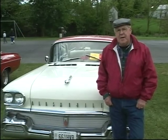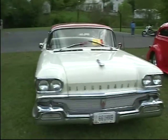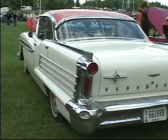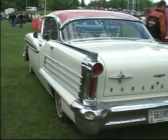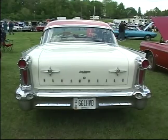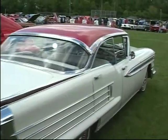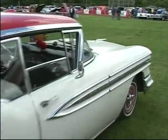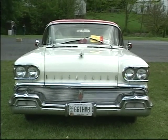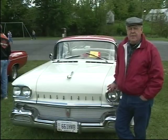I'm Jim Fields from Delaware, Ohio, and I bought this car at auction about 2 years ago. It's a 58 Olds, 4-door, hardtop, 88. It's all original paint, original everything. It's in great shape, no rust on it. It's got 112,000 on it, and I drive it a lot, and it drives like a brand new car.